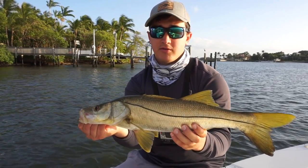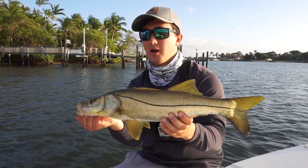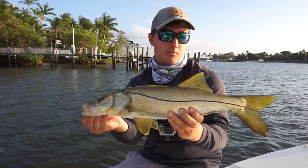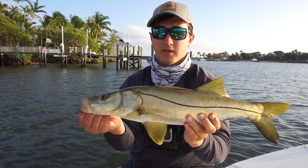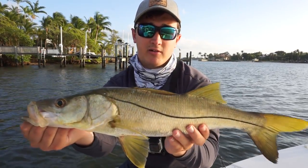Like I was saying, when I was fighting him, it was very cool, because he ate it pretty much like a topwater, where the shrimp was skipping through the dock and he ate it as it was skipping. So that was pretty awesome. He's golden yellow, a very beautiful colored fish. When they get back in the river in these tannic waters, they get this golden color, and they're just absolutely beautiful fish.